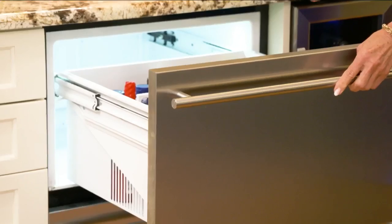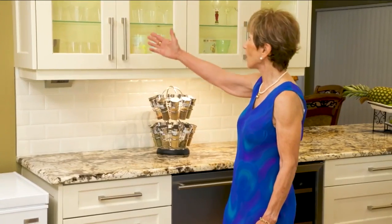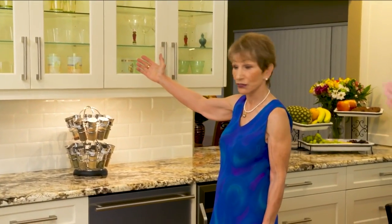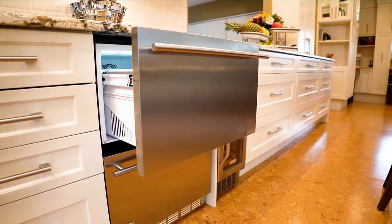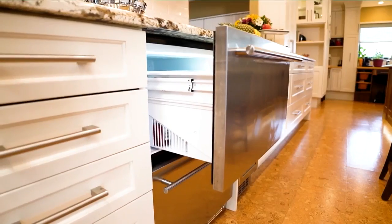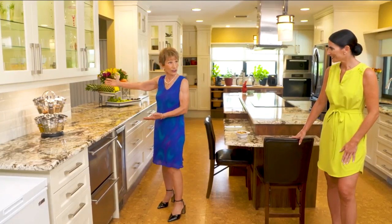So we can start with cabinets that are easy to pull and handle. We've got open space so we can see what we have as far as storage for the visual aspect. For serving and entertaining, which this family does, we have a 2-drawer refrigerator so that when we have to transfer and put food there, we don't have to walk from across the kitchen.